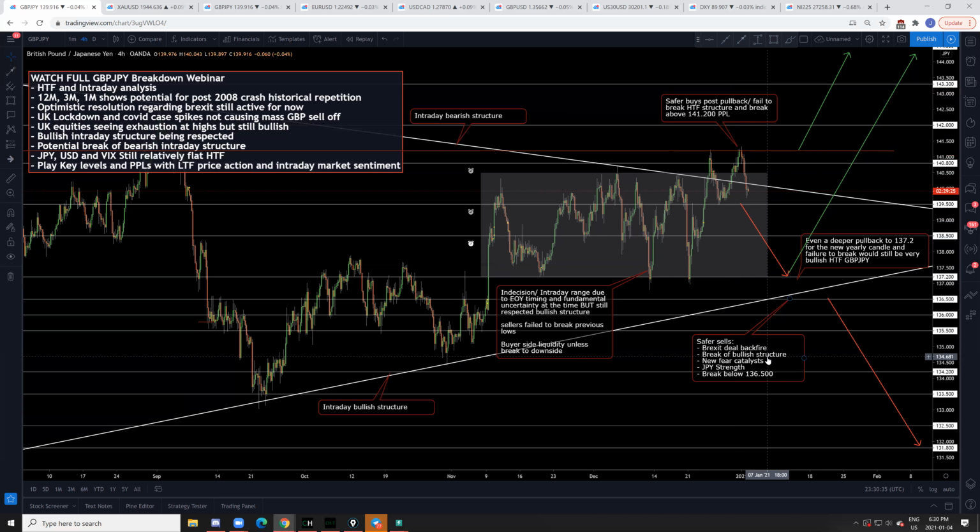I would only see safer sells if we saw the Brexit deal backfire, new fundamental catalysts and fear confirms regarding COVID and vaccines, a break of this higher time frame bullish structure, break below these previous lows, and a break below key level 136.5.